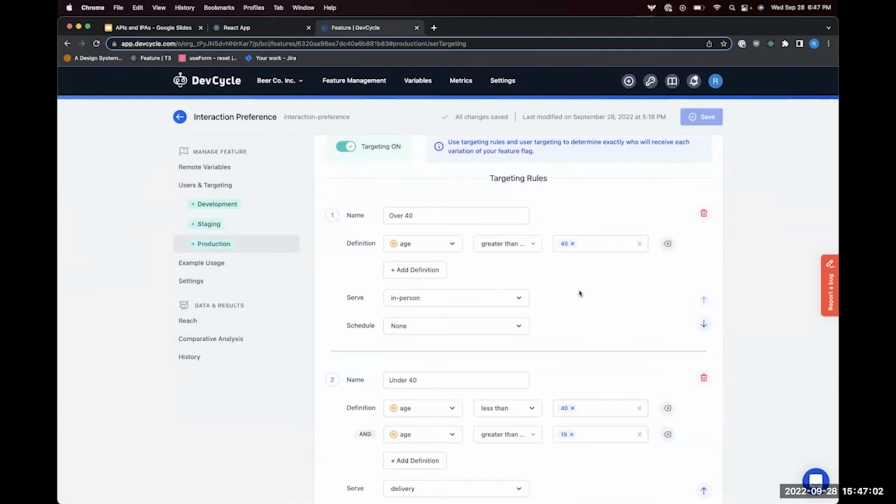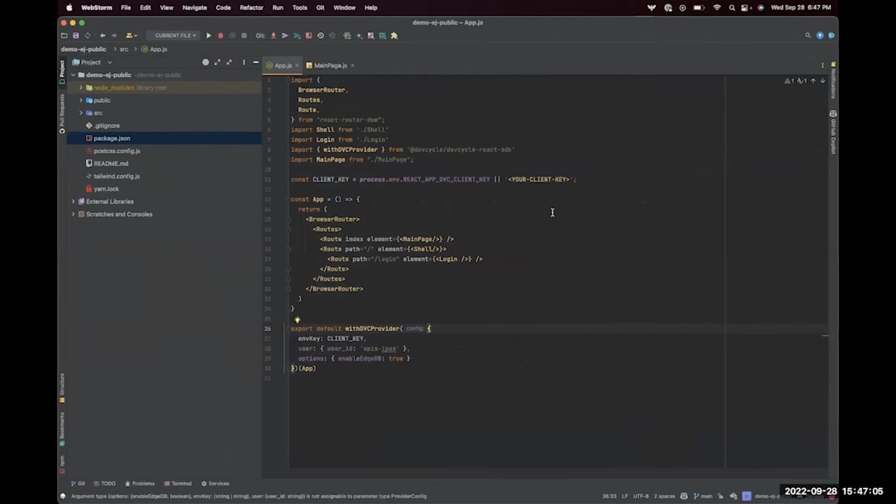Let's take a quick look at their code. Their website is just a simple React app. All you need to do to get set up is initialize the DevCycle React SDK. It comes with a DevCycle provider that takes in a simple config. You take in a client key, which is just an API key that you can grab from our dashboard, as well as some user information. An important thing to note here is we're only passing in the user ID. Our client doesn't have the user's age available to them. So EdgeDB is what powers that targeting decision, because that data is stored at the edge and it's not available to the clients. And then you just need to tell the SDK to enable EdgeDB to make that happen.